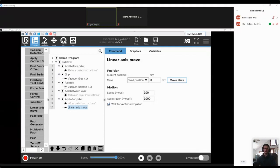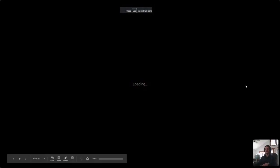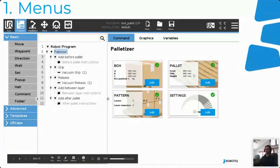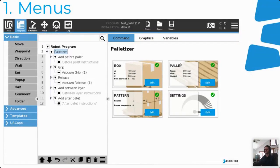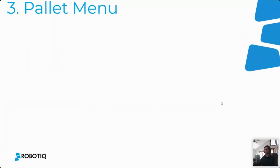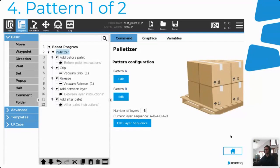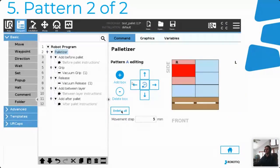So with that, I'd like to thank Mark Antoine for doing the programming and bearing with me in this remote demonstration of the programming. I'm going to switch back to my presentation screen and look quickly to see that we're on. Perfect. And real quick, I'm just going to jump you through those main eight milestones in the programming. So again, this is what you see when you add a palletizer node to your program. This is the box menu where you're going to be editing all of the dimensions. The pallet menu, where we set the pallet dimensions, and then we move on to the configuration. You can see here that we have pattern A, pattern B, and we can edit both of those independently to set up our actual configuration.